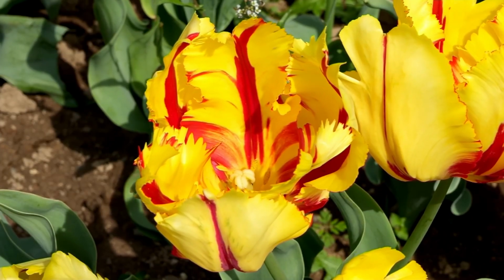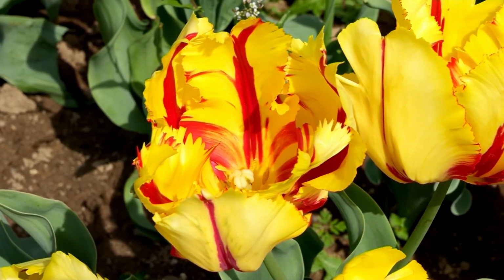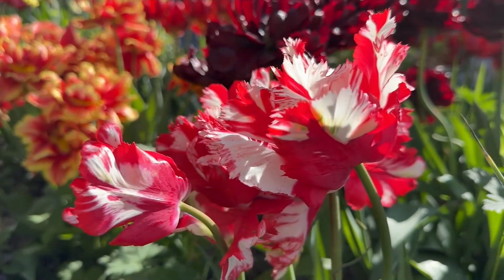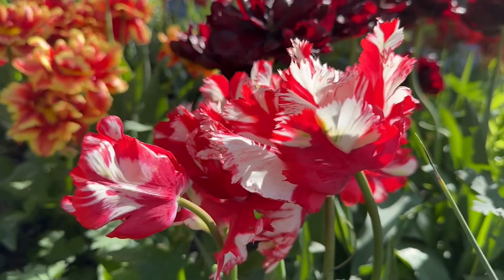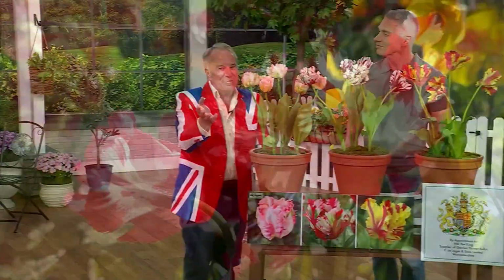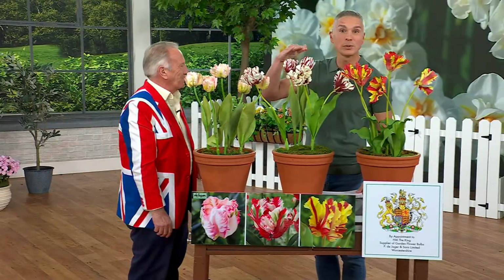And here you can see, oh my gosh, okay, so that's the Flaming Parrot that you're seeing on the screen there, with that yellow and that glorious pink. There's the Stella Rheinfeldt. I mean, that is 8 inches across, that flower, opening up in the sun. I mean, faux flowers are great, but nothing can beat the real thing. And just look at the colours. 20 inches in height, which is really beautiful.